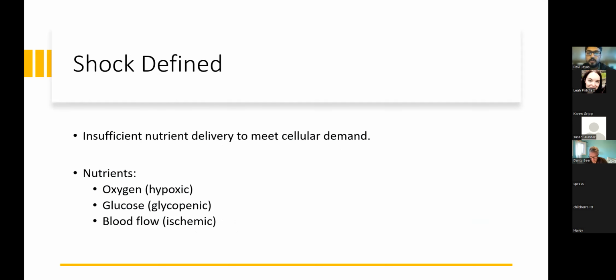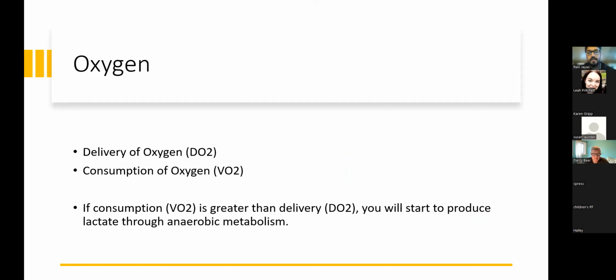When talking about shock, Leah did a great job of going through it, and we're going to focus specifically on oxygen delivery through all of this. Essentially, we're at a point where we're not meeting cellular demand. So we're really looking at oxygen delivery versus consumption here. Some of you may recognize the equations for it: VO2, or VO2 max in the exercise physiology world, and then DO2, or oxygen delivery, to make sure that you've met your demand through all of this.